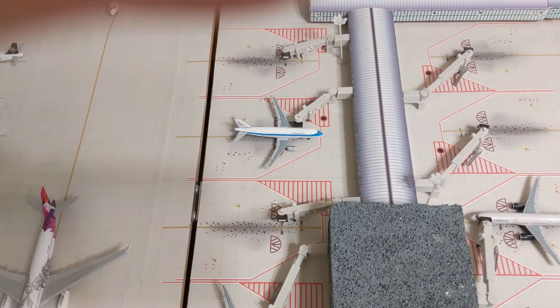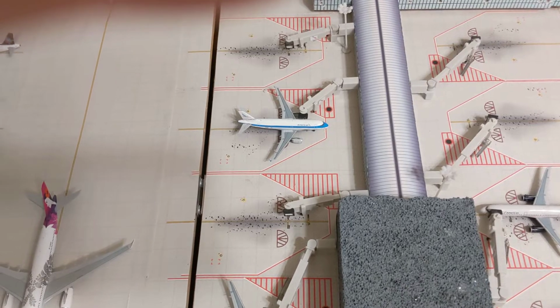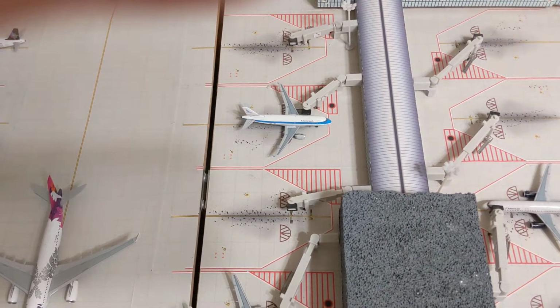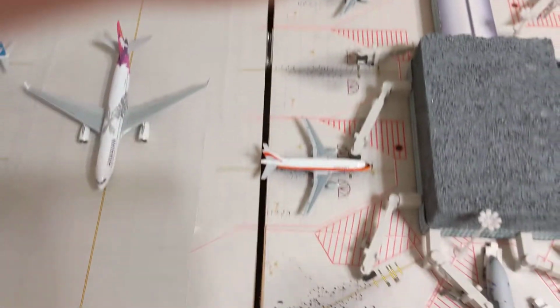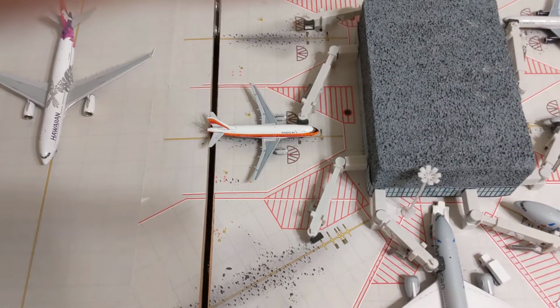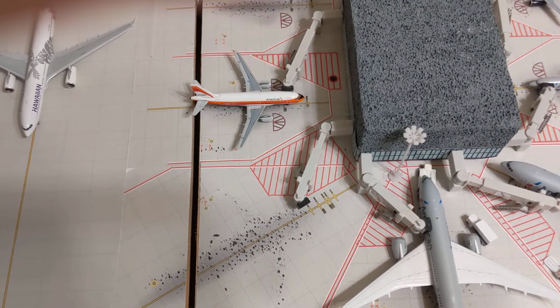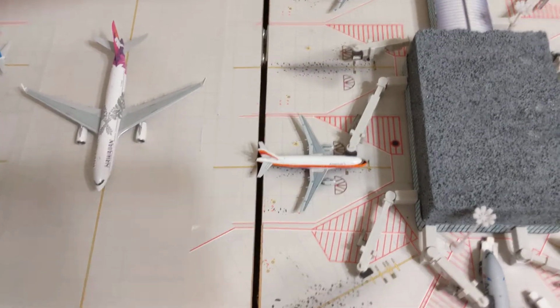Right here, an American A319 operating as Flight 2690. Just arrived in from Las Vegas. Right here, an American A319. Oh, I'm sorry, the Piedmont Heritage. This one here, the PSA Heritage. Okay, operating as Flight 2869, just arrived in from Austin, Bergstrom.